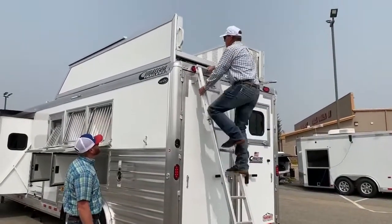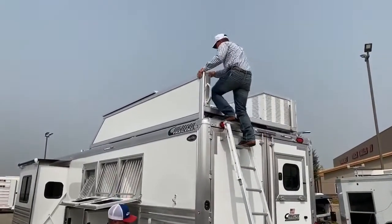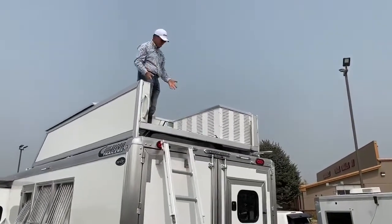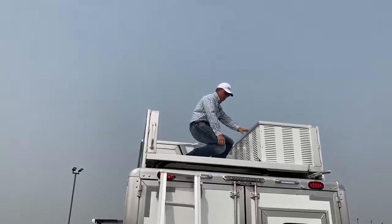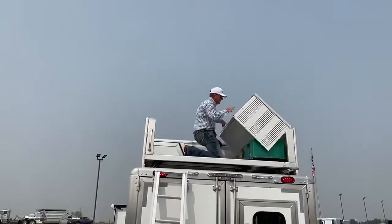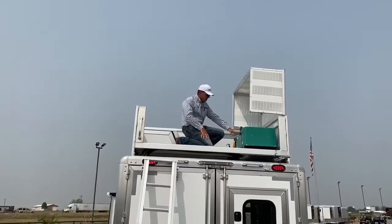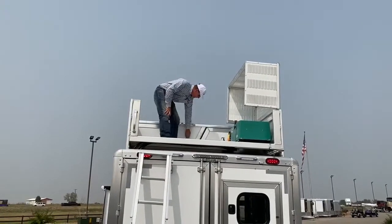I love the design of our pod and this deck. It's very safe being all one piece together. You got this nice workable deck space, good access to your generator if you've got to check oil. We try to do a lot of things to make it easy to use. Unlatch that, lift this up. That lid's going to be out of the way with that gas shock. So you can check on your generator, service that. Then we've got the hay pod for storage.